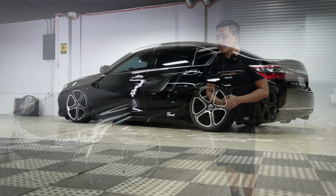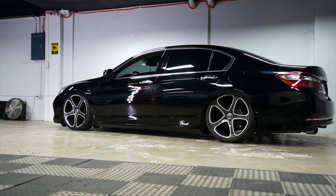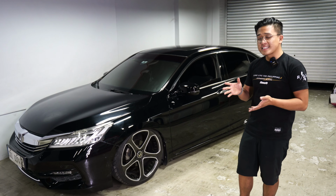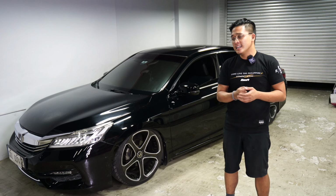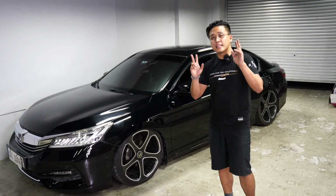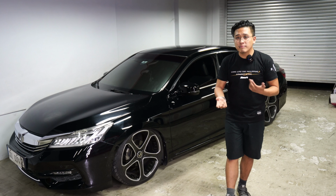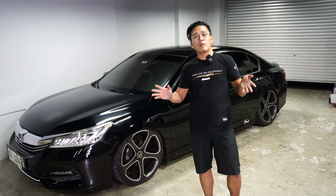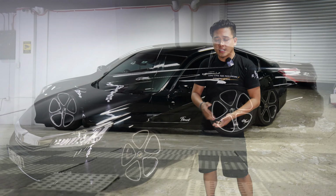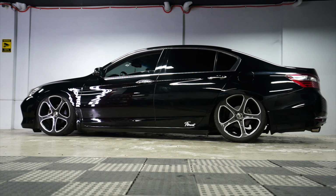So, the Honda Accord is actually a mortal enemy ng ating Toyota Camry. I'm just kidding. Pero, yes, it is actually in the same class as the Toyota Camry natin na demo car. This is a long, full-size sedan ng Honda. The Accord has been here for a long time. 90s pa lang, nandyan na yan. Bata pa ako, iba na itsura niya ngayon and everything. And yeah, this Accord has a V6 pa rin.